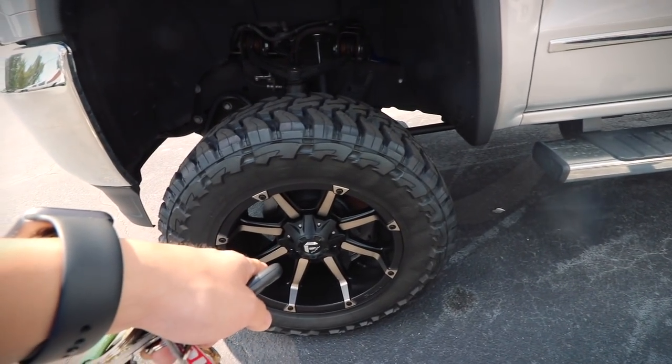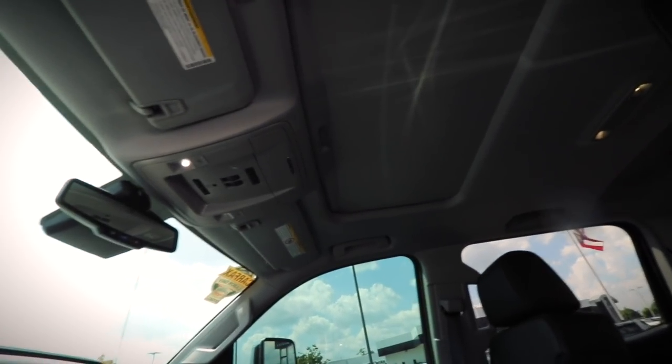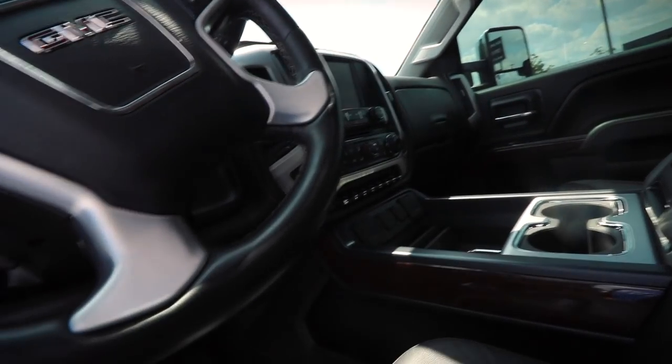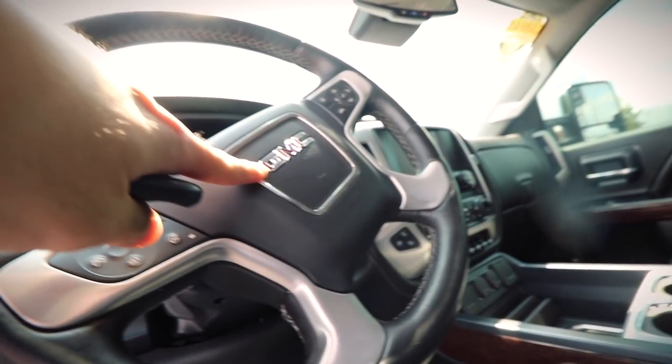I had those wheels on my last truck, the Couplers. Clean truck. Let's see if it's open. Oh, man, it's open. Dang, it's got a sunroof. It's loaded. It's got a Denali grill, but I don't think it's a Denali. Yeah, it's not a Denali because it would say Denali right there.